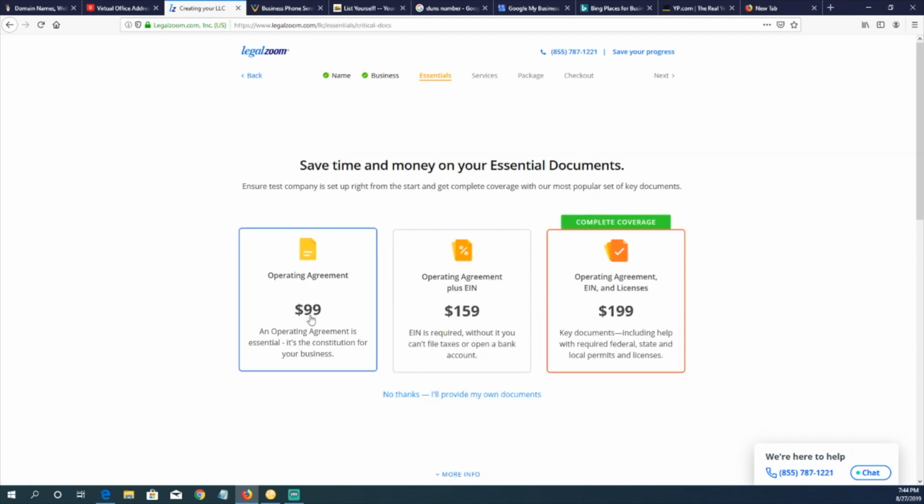Now, right here it says an operating agreement is $99. An operating agreement plus the EIN is $159. An operating agreement, EIN, and licenses is $199. So, yes, it's possible to get your EIN number for free, but me, I'd rather use LegalZoom. I don't mind paying, because at the end of the year, this is going to be a tax write-off.